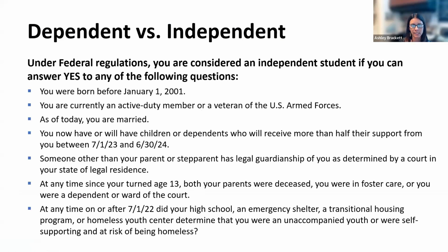And then these are the other reasons why you potentially might be considered independent. So obviously that date. Basically that's looking at, are you over the age of 24 or will you be by December 31st? If you're a current active duty member or veteran, if as of today you're married, if you have children or dependents, or will between that time frame, if you have guardianship over somebody else, you're helping to take care of them more than 50%. If you were ever in foster care or a ward of the court, and then of course the date for the shelter. Those would be the only other reasons why you might be independent in terms of financial aid status.